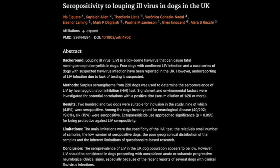I guess that starts with a good understanding of what the research tells us. So let's zoom in on the study's methodology a bit. They used samples from over 200 dogs. Where did those samples come from? They took an interesting approach, actually. Instead of recruiting dogs specifically suspected of having LIV, they used surplus serum and plasma samples that had already been collected for other reasons. Wow, so they were being resourceful.